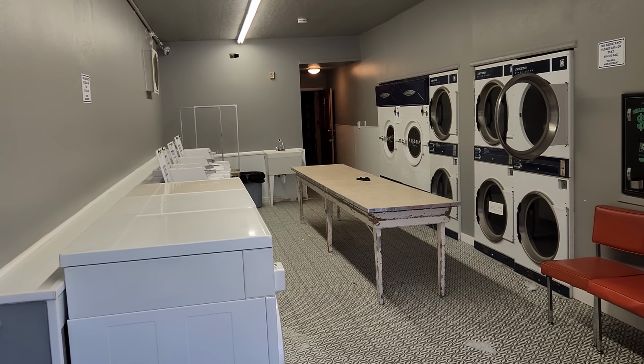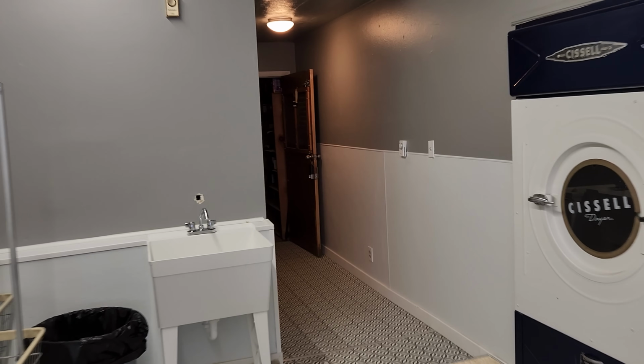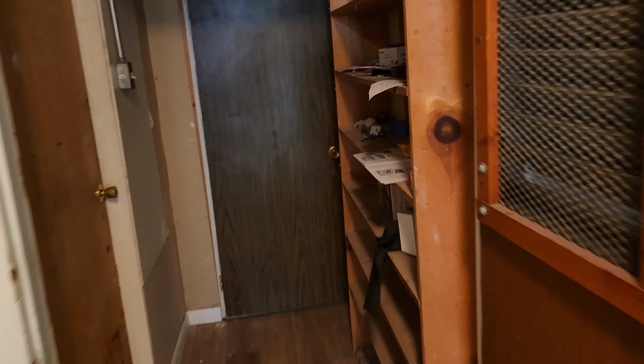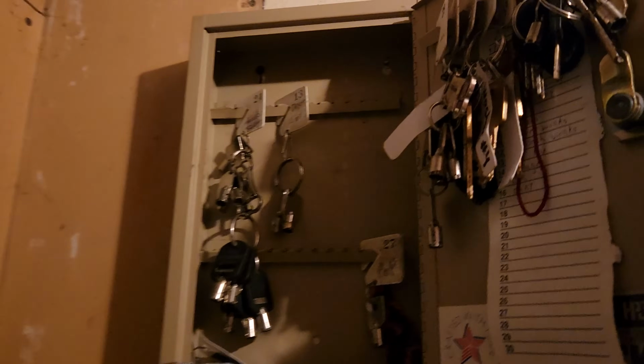Why is that door open back there? That should not be open. Did somebody... We don't have anything. My quarters are still here. I knew I had a small sack of quarters here. But why is that door open? Unless we forgot to lock it. The keys are all there. Someone could have gotten into all of the machines if they wanted to.